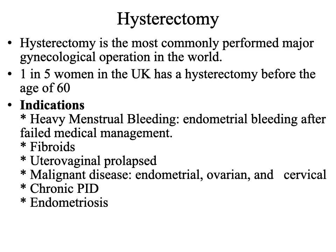Indications for hysterectomy: heavy menstrual bleeding or endometrial bleeding after failed medical management, removal of fibroids, correction of uterovaginal prolapse, and diagnosis and management of malignant disease, especially endometrial, ovarian, and cervical cancer. Also chronic pelvic inflammatory disease when the patient has completed her family and is reluctant to have any treatment, and endometriosis, the same when she has completed her family and is reluctant to have treatment.